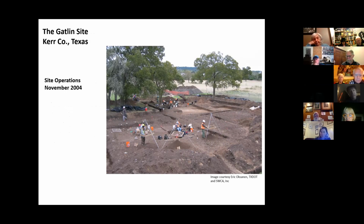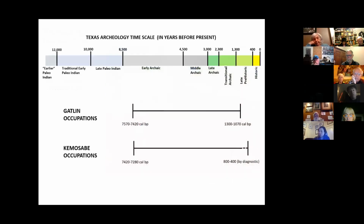So my task in that case was just filling in some gaps here and there that they didn't get around to. But this is a site where you have occupations going back about 7,500 years or so, and there's probably older components of it. And Steve did a great job on this presentation.